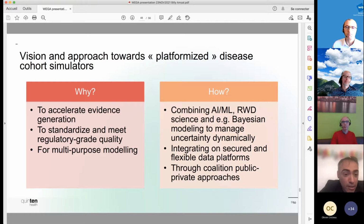It takes a lot of time and energy, and the time it takes to deliver is often not compatible with this decision-making time for drug developers, for regulatory assessments. So you need to accelerate this evidence generation, but of course keeping the quality and even ensuring that the quality and the robustness and the reliability of the results are meeting the regulatory grade standards and quality. So you also want to be able to define those common standards and to comply with them.